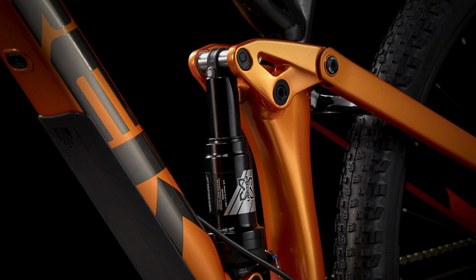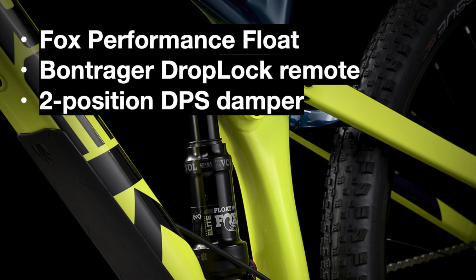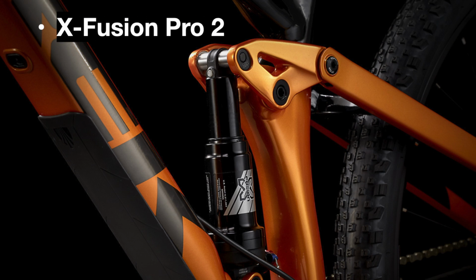The rear shock is also different, and while the Top Fuel 8 uses a Fox Performance Float shock that has a remote lockout and 2-position dampener, the Top Fuel 7 goes to the X-Fusion Pro 2 shock. There isn't too much info on this shock currently, but the Fox Performance in the Top Fuel 8 model will provide some better dampening and plushness on the trail.